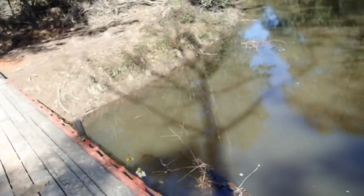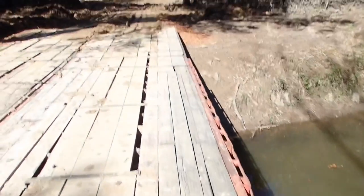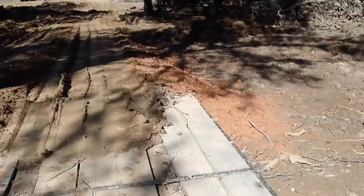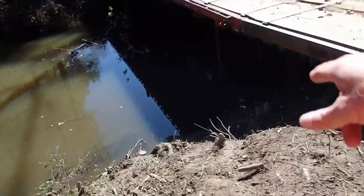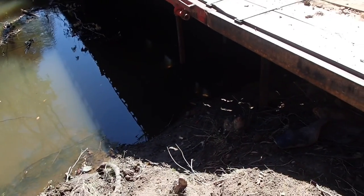The water's actually up from what it was when the video of us starting this job. We've had a good bit of rain, because if you'll go back and you'll look, you see that concrete foot down there? It's completely underwater right now.